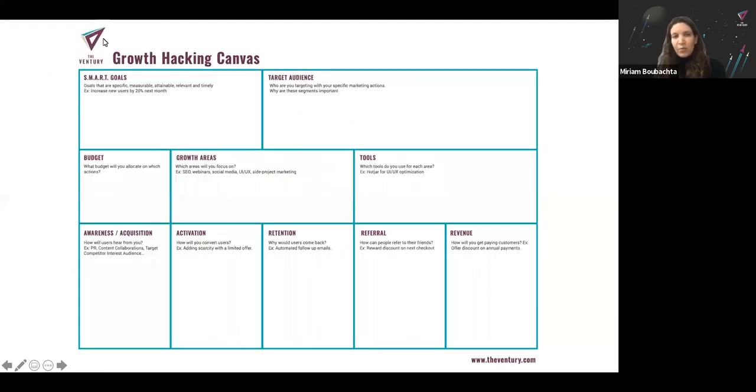When you get started at the beginning, we have our growth hacking canvas where you can think about what are my goals. You should always try to define them in a smart way. So have a number, have a time frame, be specific about it. Who am I talking to? Thinking about your audience and understanding your audience is super important, whatever you do. So really take some time in investigating your audience and learning about them.